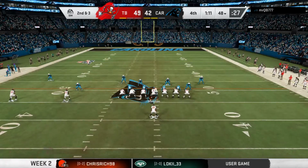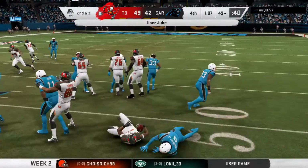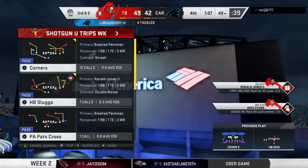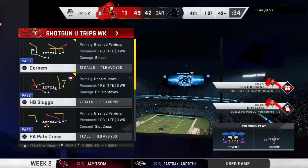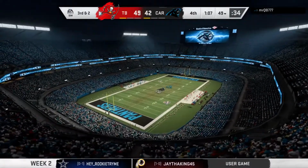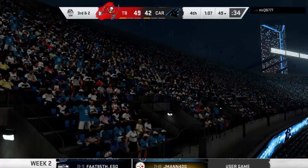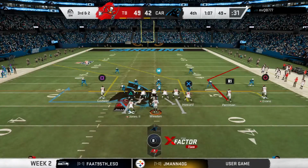Jones. He had a great move, but he'll still be stopped shy of midfield. The Panthers going to use the second of their timeouts as they stop it here with 1:07 remaining. The Panthers turn to their nickel set here as they get ready for third down.